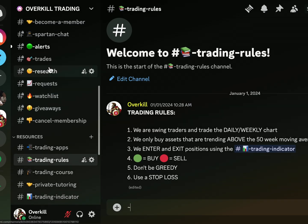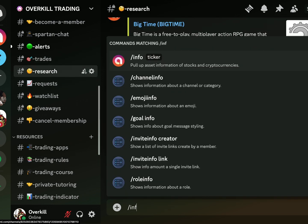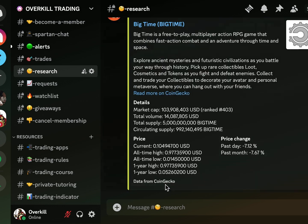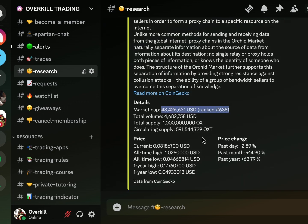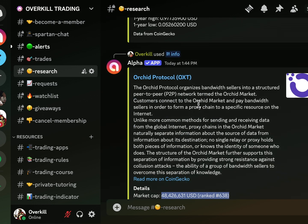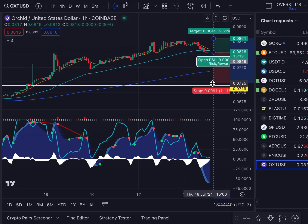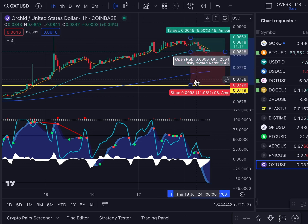What's the market cap on it? Okay, 48 million. So it's a really small coin, which is good because it's high risk, high reward. But as long as we're setting a stop loss and understand how much we're risking, right? If you're using a stop loss at 7 cents here, you know you're risking 11%. If you're using the strategy correctly, folks, you should never risk more than 15%.